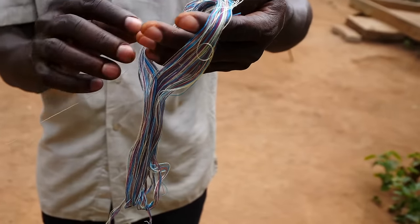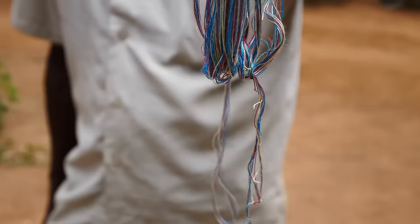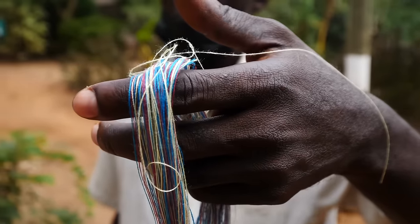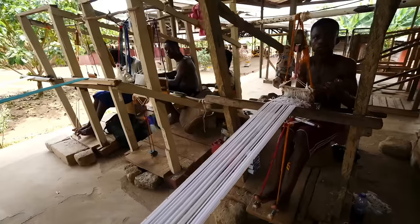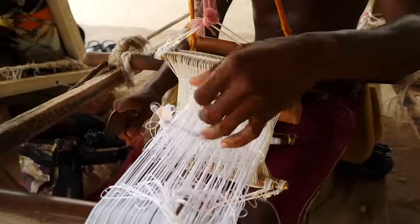And right from here, we are going to set up the loom. It simply means we are going to put every single thread into the weaving apparatus. We have the header, we have the beater, we have the shuttle, the entire loom, and then we start weaving. We have three types of weaving here: simple, double, and then triple. I'm going to show you all of them.